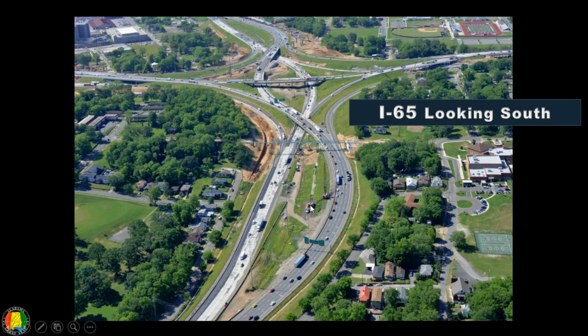This is a view looking south on I-65. You can see additional work that's ongoing in this area. You can see those same columns and how they'll tie over across the interstate. At this location, you can see the widening of bridges that will allow some additional traffic changes in the interchange once we're complete.